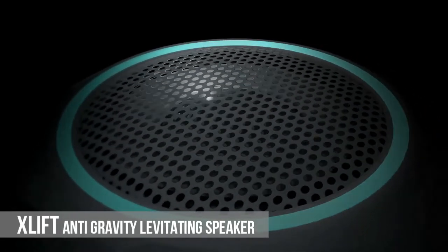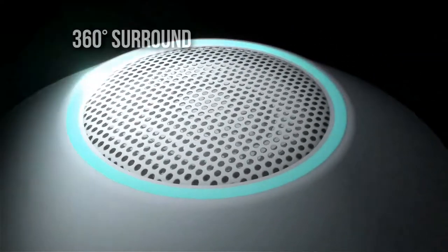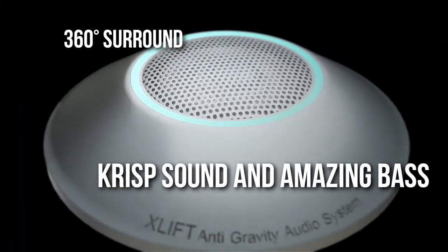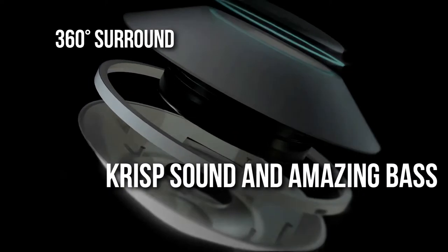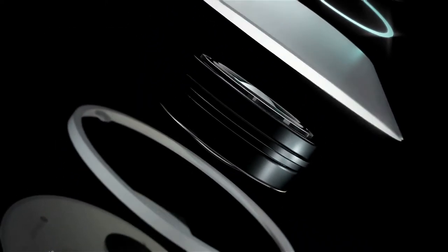We wanted to create an entirely different experience to the sound of music emanating from speakers, so we had to rethink what a speaker does and feels. XLIFT is the world's true high-quality audio speaker that will float in thin air, filling up your room with 360 surround sound that's crisp and offers an amazing super bass with your very own anti-gravity audio system. This is the future of entertainment.